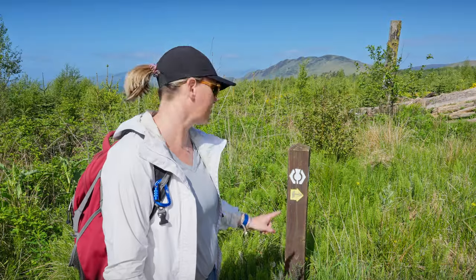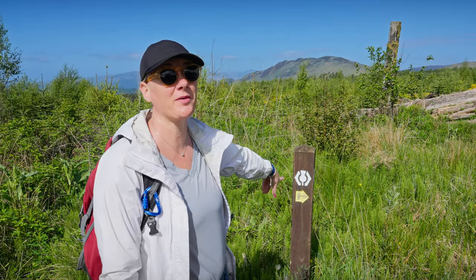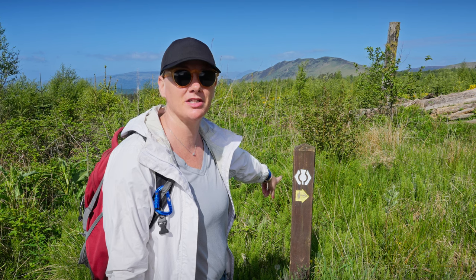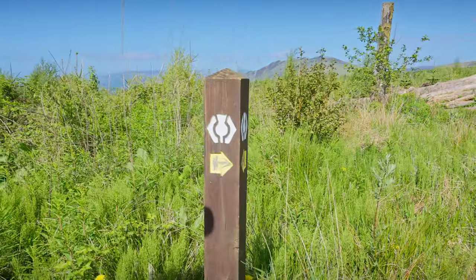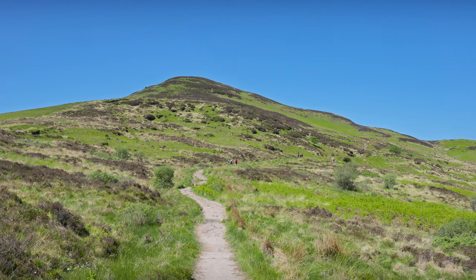Along the trek, you'll see this marker, which means you're on the right path. You'll see it paired with different ways. There's the John Muir Way, the Rob Roy Way, but this is the marker that's going to help you find your way. And they're pretty well spaced in between as well, so they're quite helpful.